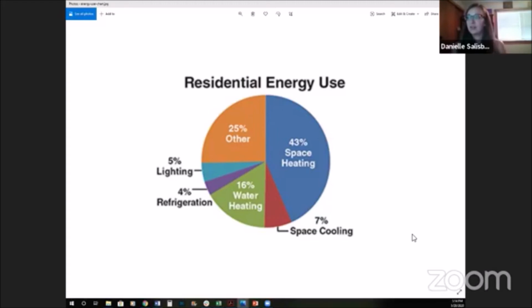You see 43% of that is space heating. A lot of the programs that we'll talk about, that all three of us have a lot of knowledge about, we can help you get into, and I'll mention a few in a minute. They can help you lower your energy use in several of these areas: lighting, space heating, space cooling, which takes up a big chunk of our energy use. Any thoughts on that before I go into the programs, gentlemen?